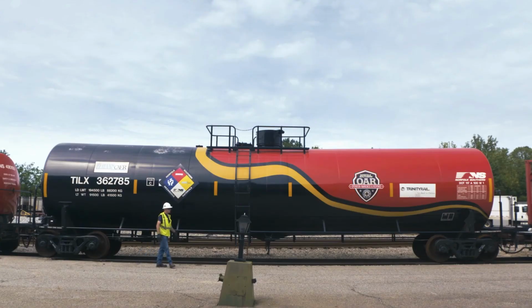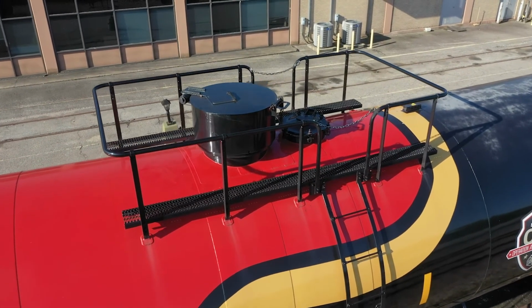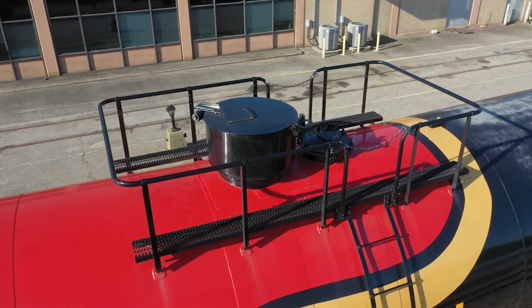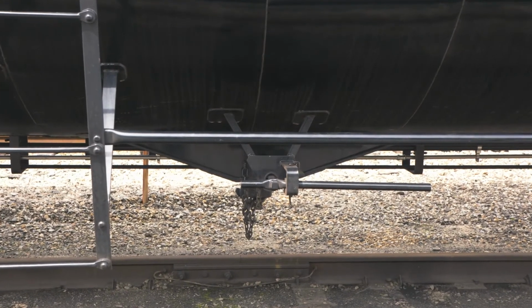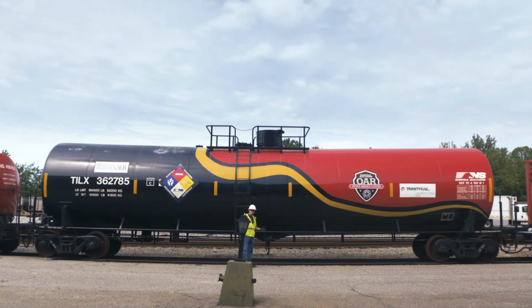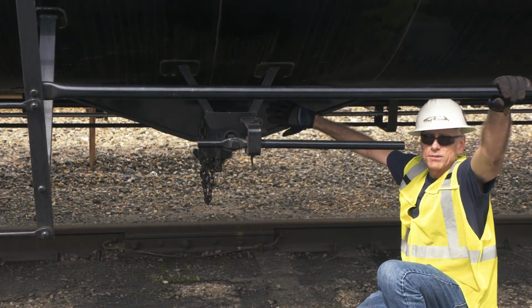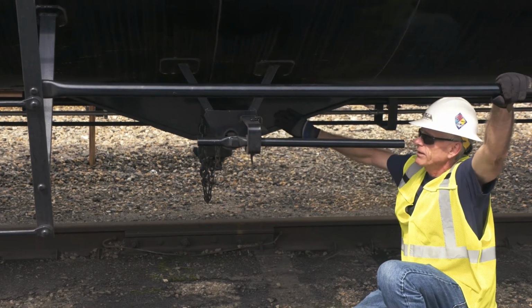One of the features of a general service car, if you can look up on top of the car, and if you can see more than one thing up there, like protective housing and a manway, you know it's a general service car. If you look under the car and you can see that it has a bottom outlet, it is a general service car. If it has a bottom outlet, that bottom outlet's going to have a skid attached to the bottom of the tank to protect the valve in the event of a derailment. This part shears off. This skid plate protects the valve.